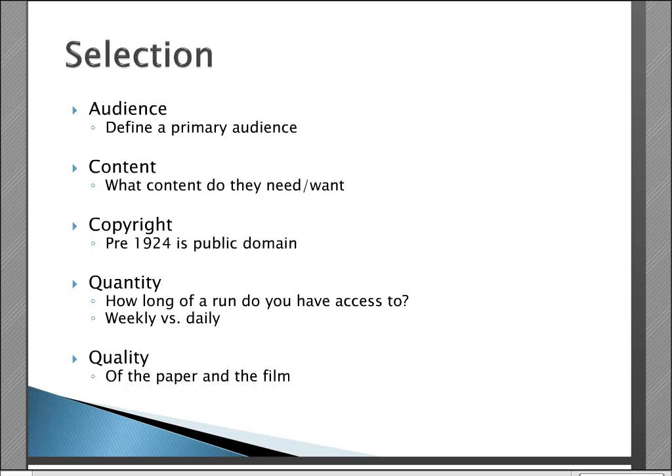So quantity, how long of a run do you have access to? Is it better to digitize a long run of one title than scatterings of multiple titles? That's just something to think about. Another way to think about quantity is the daily versus the weekly. Is there enough content in a weekly paper to meet the needs of your users? You can get more bang for your buck digitizing a weekly versus a daily.